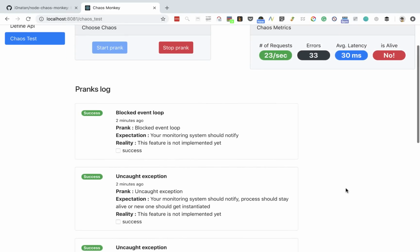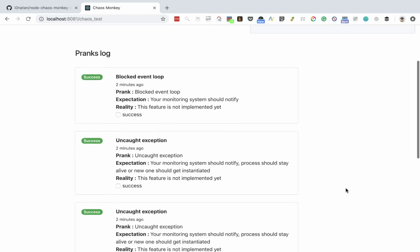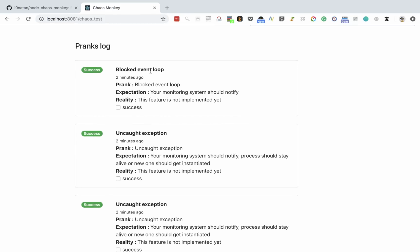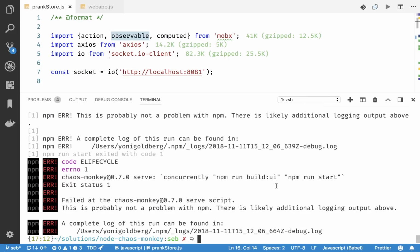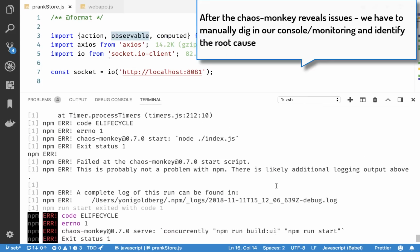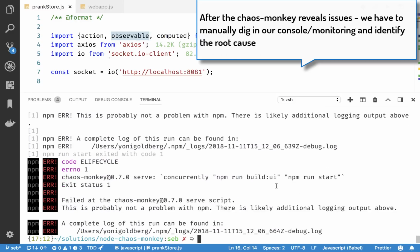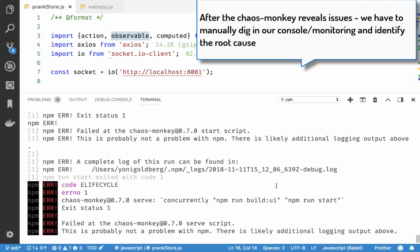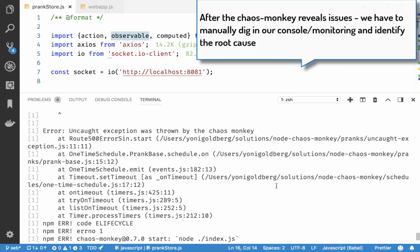So I can now look at the pranks log and see what type of chaos might have caused this API downtime. The event loop was blocked for some time, an uncaught exception was thrown. I probably have to go into my logs and try to inspect what happened. At first I can see that the process is down. You see there is no process running. I can learn that my Express API just crashed.